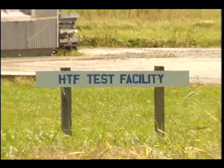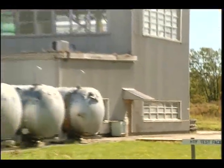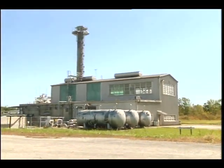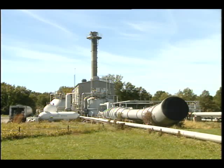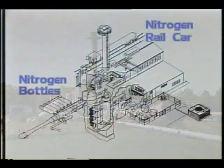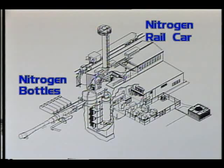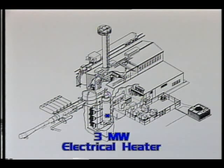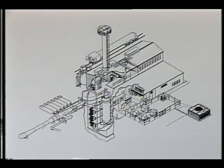In addition to its three large space environment chambers, Plumbrook also has a large hypersonic wind tunnel capable of performing flow tests at Mach 5, 6, or 7. High-pressure nitrogen gas stored in a high-volume tank adjacent to the facility is released and flows through a 3-megawatt electrical heater that raises its temperatures to nearly 2,500 Kelvin.